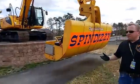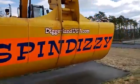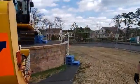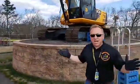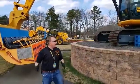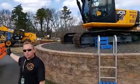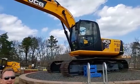So here we are at the Spin Dizzy. So what we've done is we've taken a giant excavator, a JCB JS220, an enormous excavator. It's normally used for digging, and we've taken the bucket off and actually put a seating unit at the end of it, what we call a gondola, where 8 people can sit and see what it's like to be at the end of an excavator.